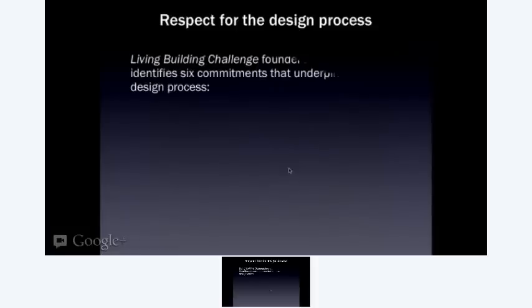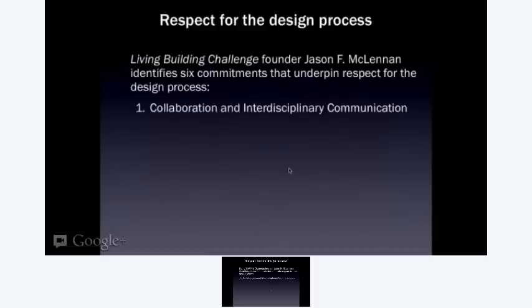Some of you may have recently attended the seminars on the Living Building Challenge given by the founder of the program, Jason McLennan. He wrote a fantastic book in 2006 called The Philosophy of Sustainable Design. And I've been reading this book very recently since I met Jason for the Living Building Challenge. It's almost like this guy's thought about everything that I've been thinking about, but he thought about it 10 years ago. So I've appropriated various things from his book. And one of the sections is on the respect for the design process. And he identifies six key things.